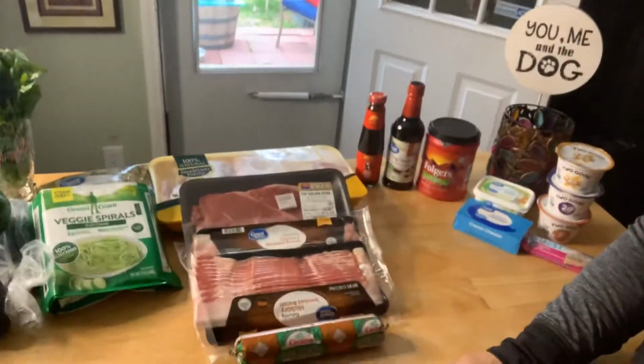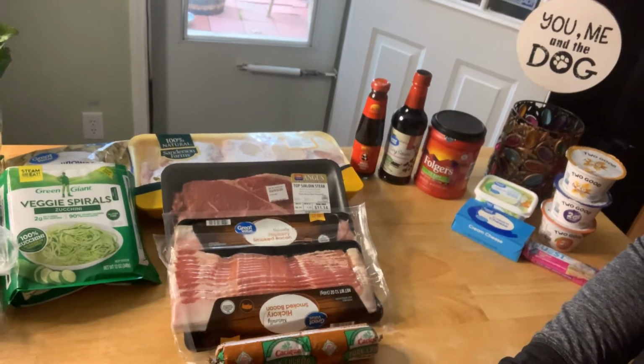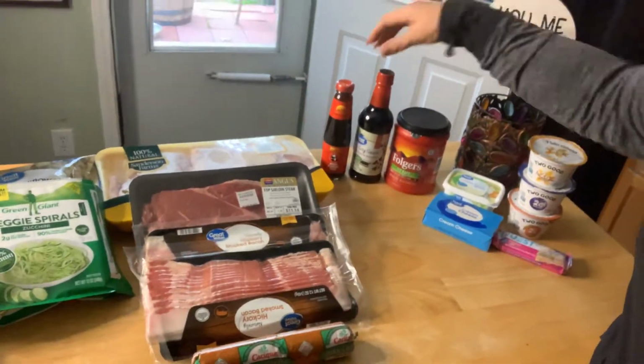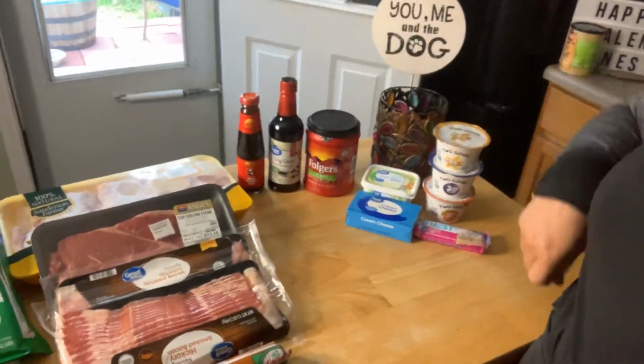And then for my meats here, I have some chicken, I have steak, and I have 2 packs of bacon and some chorizo that'll go with some eggs. And here I've got some oyster sauce and soy sauce, and of course, just some coffee.